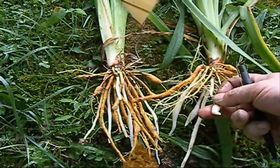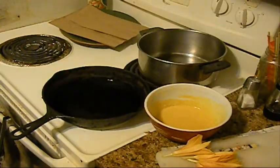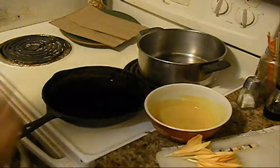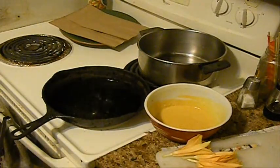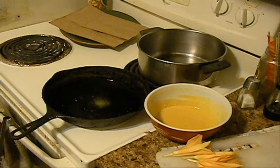So I've got the oil up to about 212 degrees. We can tell that in the field by putting a little bit of water in there as the oil's heating up, and it'll boil out pleasantly.